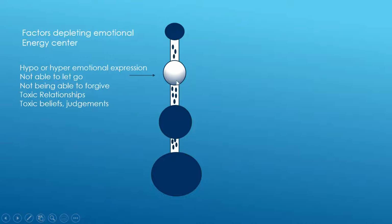All right, so your emotional center, when it depletes, and what causes it to deplete: hypo or hyper emotional expression. If you have a temperament where you hyper react to even the smallest situations and have a huge emotional outburst for things that you really shouldn't let get under your skin and should just be able to let go of, that causes a huge drain on this system and causes a more rapid upward flow of energy into this to supply the need for emotional expression, but it does deplete your physical and sexual vitality at the same time.